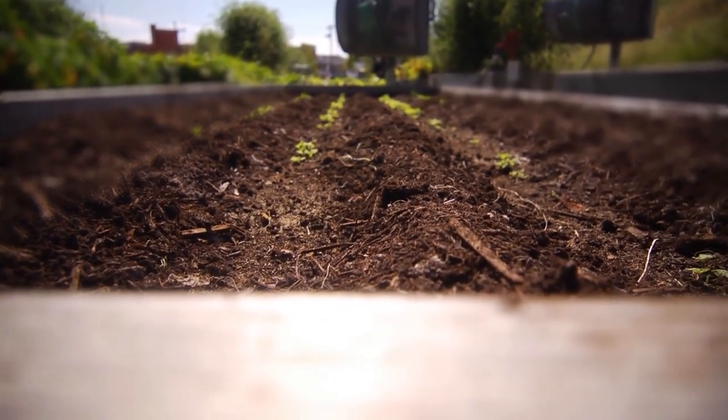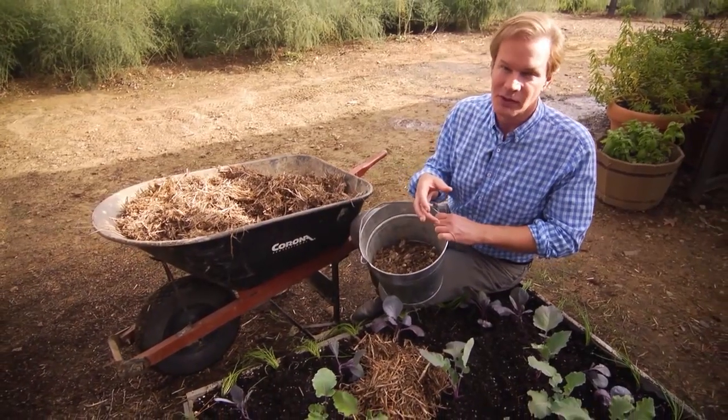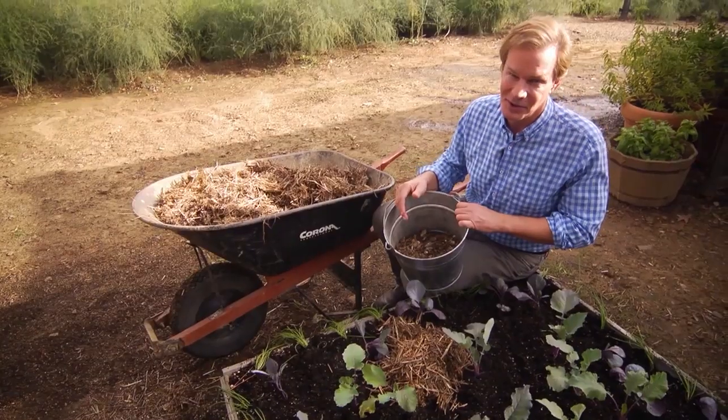You know, lots of people are keeping chickens in their backyards these days, so you might think about it for yourself. Not only do you get the benefits of eggs and other things they produce, but also they can be very amusing.